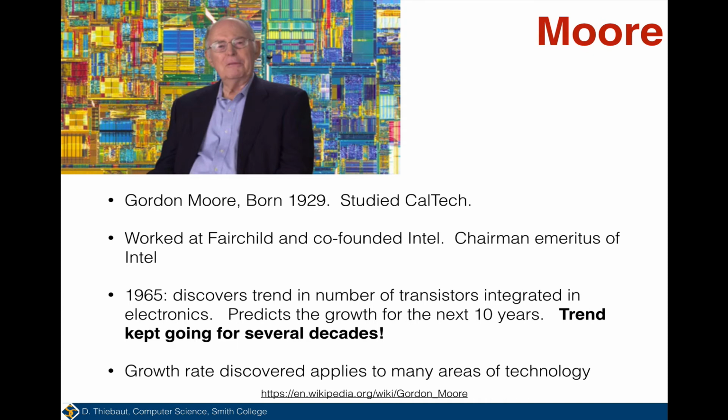And actually other people like Ray Kurzweil, who used to work at MIT and now is at Google, has used this law and showed that actually it covers a lot of the evolution of technology. So we're going to take a look at that. That's Moore's law.